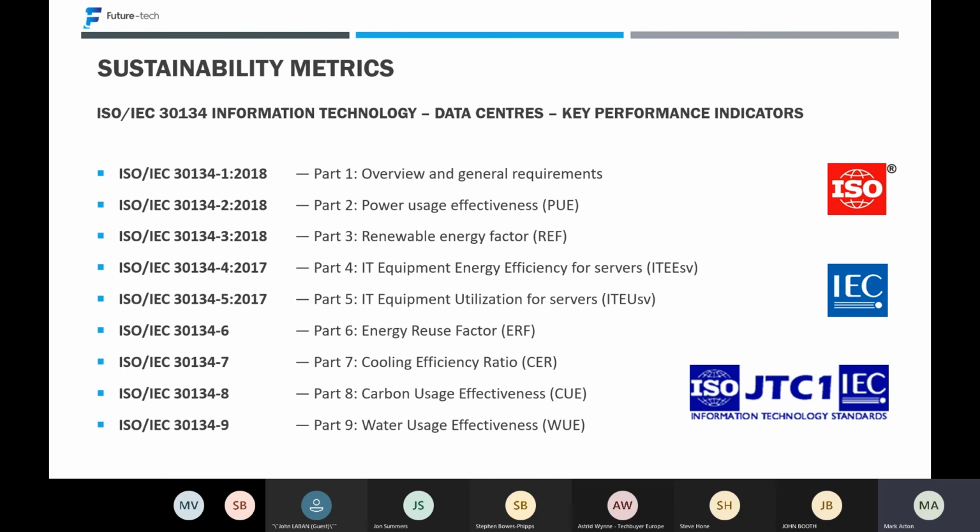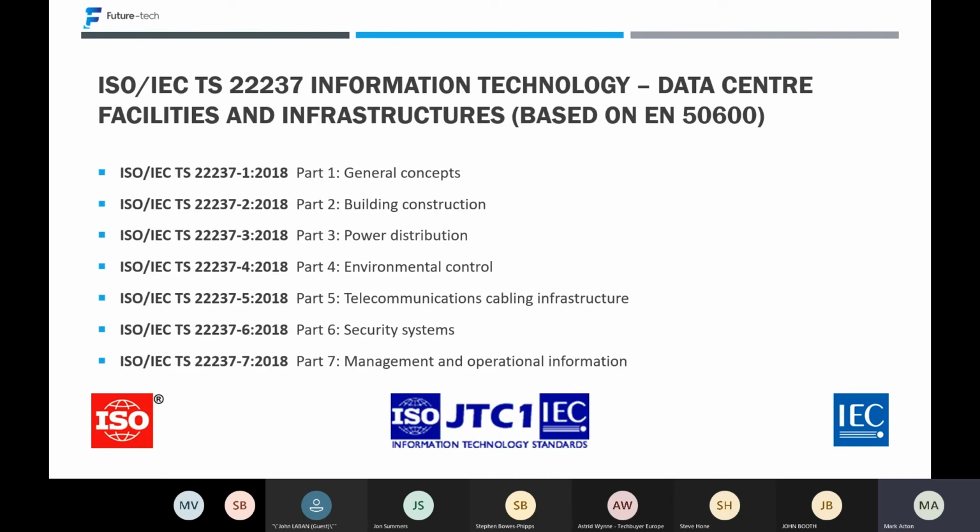In addition, ISO have also come up with, or are coming up with, standards that relate more to the built infrastructure, the facilities, etc. These are actually based on the European EN 50600 standard. They are essentially direct copies at the moment in the published format. These are published, these are available, these documents, but they're currently only technical supplements. They are not actually published standards. They will soon be published standards. They will be different from the documents that are currently out there. But they are not yet technically standards documents.